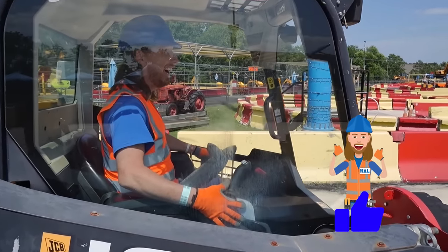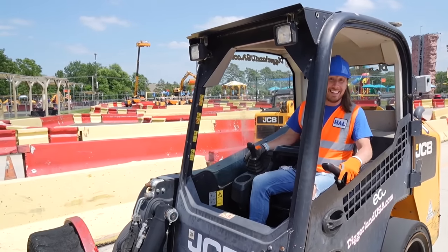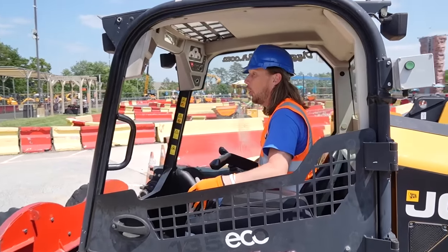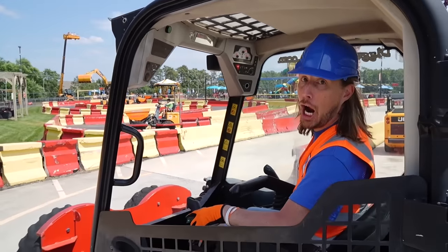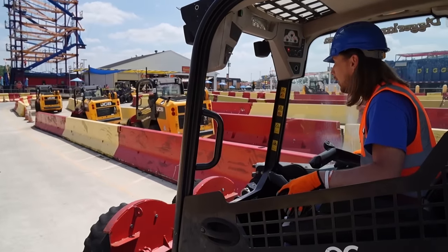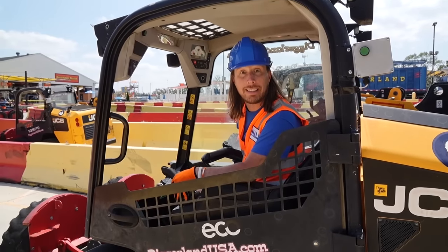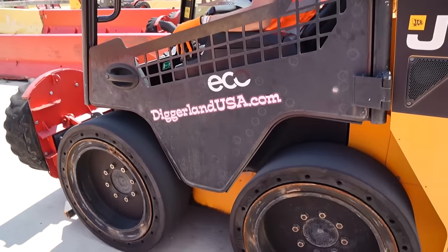Such an awesome job! Oh, this is amazing! These controllers are awesome! We got two joysticks to move us forward, to the left, and to the right! Oh look, we got a sharp curve! This is amazing. We're getting to operate a real skid steer. You've got to come to Diggerland and check this out. It's amazing. You get to operate real construction equipment.